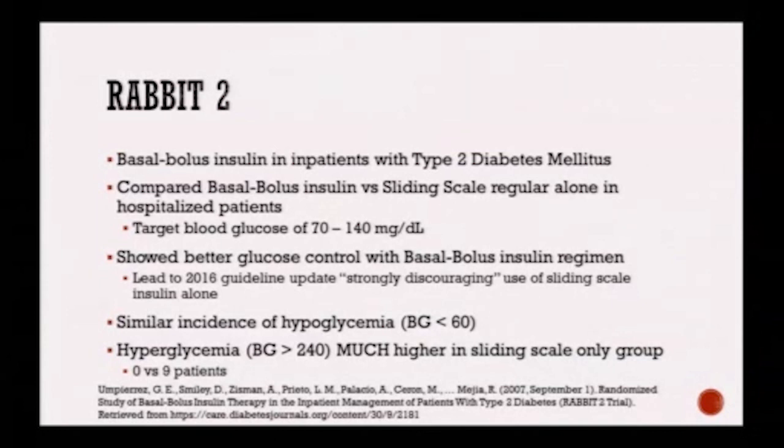So speaking of basal bolus, we have the RABBIT-2 trial, which is a big reason as to why we do basal bolus insulin inside the hospital. This one looked at basal bolus compared with just sliding scale regular insulin alone, and using a target blood glucose of 70 to 140, which you may note is lower than our normal target blood glucose. This one showed better blood glucose control with a basal bolus insulin regimen in comparison to just the sliding scale alone. While they did have a similar incidence of hypoglycemia, which is defined as a blood glucose less than 60, they had a different incidence of hyperglycemia. They had much better control out of patients who were on a basal bolus in comparison to a sliding scale insulin regimen.